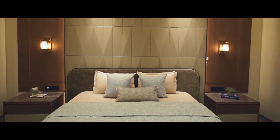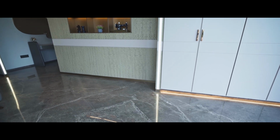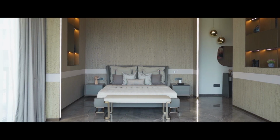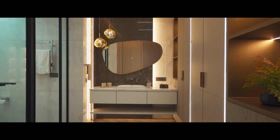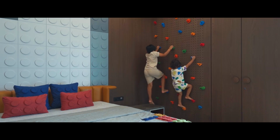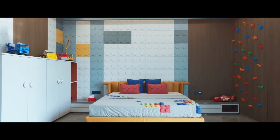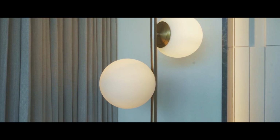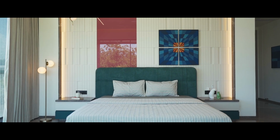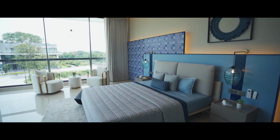We made 3D simulations and renders for each and every space with the exact rug, exact lighting, exact flooring, exact furniture, and even the color of the fabric on the curtains. Once that was locked, we told the client, if you want to meet the timeline, there is no reverse gear, which they gleefully accepted. They trusted us, and we really marched ahead to complete this in a very clockwork fashion.